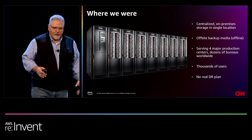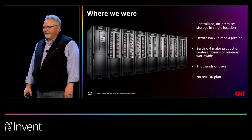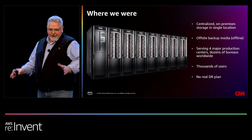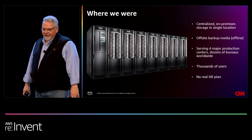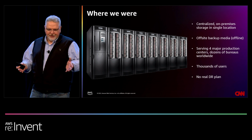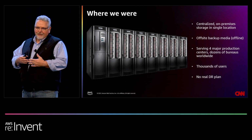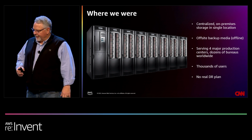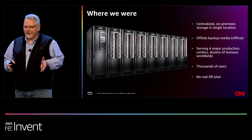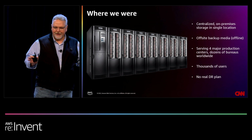So where we were and where we've been with all of this: we actually built our first digital archive on premises in 2005, and we've continued to operate it since then. It's a centralized on-premises storage in a single location. We have backup media that we keep off-site across town on a shelf somewhere. This system serves CNN worldwide and thousands of users on a daily and weekly basis.